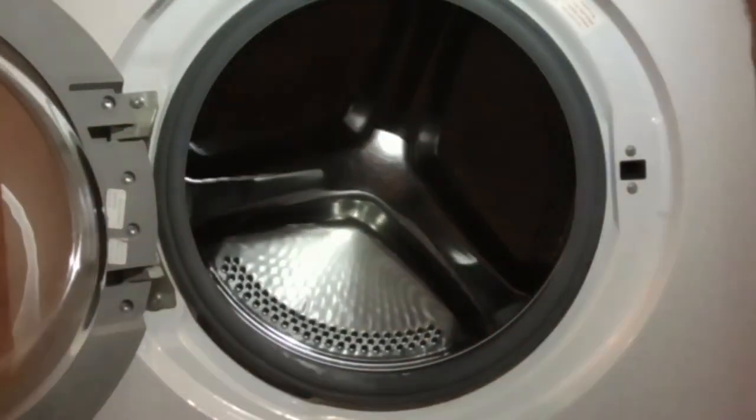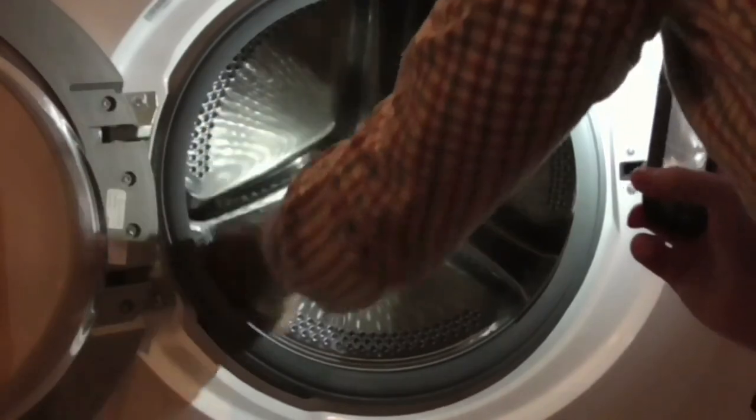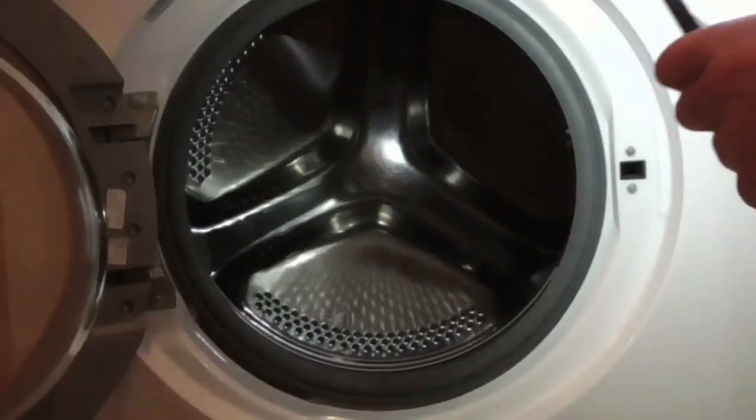The loads are not even totally heavy, but I think when it's a full load it gets very heavy, obviously. I just want to see whether there's any more at the door and the drum anyway.